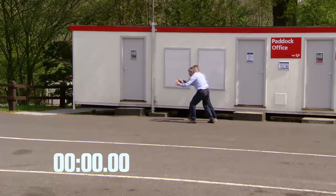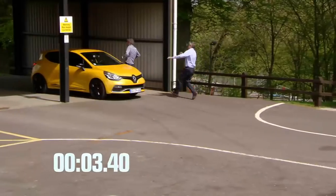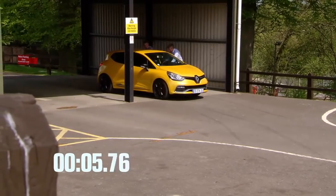Ready? Finally, the Renault. Go! As the only 5-door car here, it should have a massive advantage.